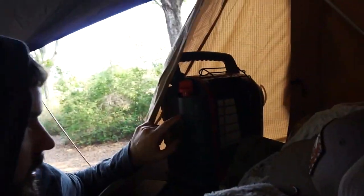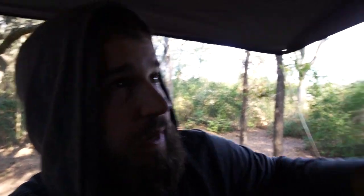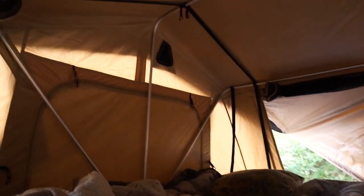Got my buddy heater in here. What you want to do with this little sucker is you don't want to leave it running all night long. You turn it on and within maybe 5 minutes, it was about 75 degrees in there and it was pretty hot. But yeah, as you can tell, we got these little things to string it up, let it air out.